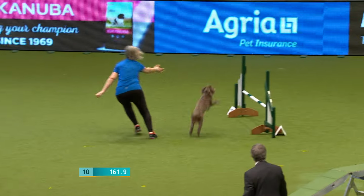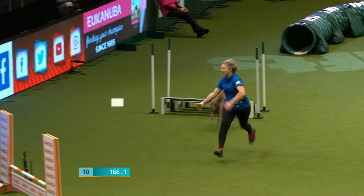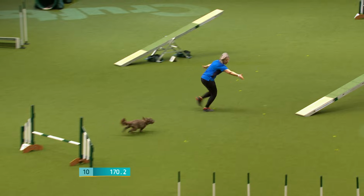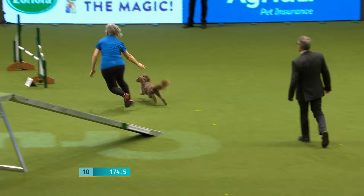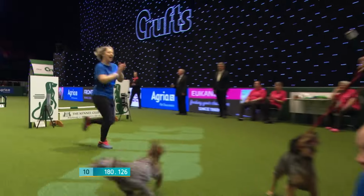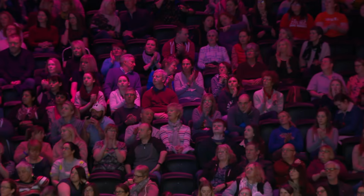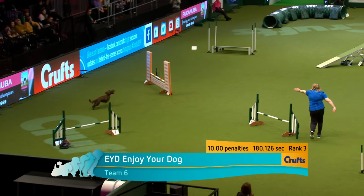Good contact, a reasonably gentle pace at the end of the seesaw. Looking to pick up a bit of speed as the cockapoo goes down that back straight, as it were. Tight turn, up and down over the dog walk, and Enjoy Your Dog, EYD, about to complete their performance here, and it's been very respectable too for Enjoy Your Dog. Yep, lots of smiles there on the team members. Very, very good. 10 faults there.